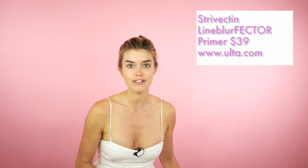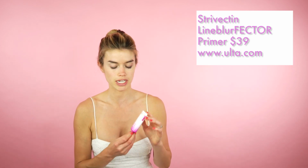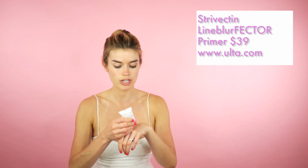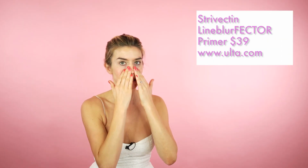It's actually really great if you want to help to fill in any wrinkles. It's called the Anti-Wrinkle BlurFector. But I just really like it anyway because it's got some really beautiful skincare ingredients. And it's really smoothing and it's going to help that makeup really stay on all throughout the day. So just apply that all over the face. It's also going to help to slightly mattify the skin.